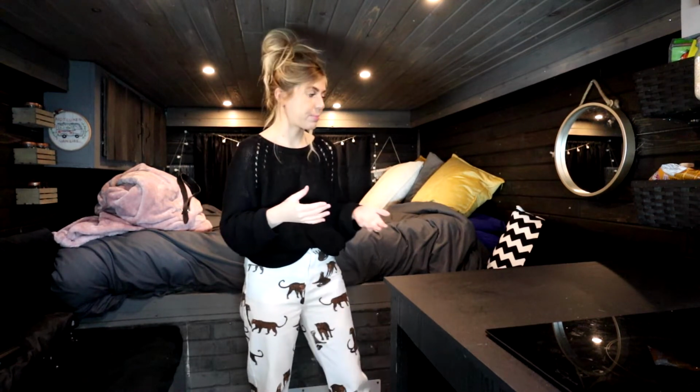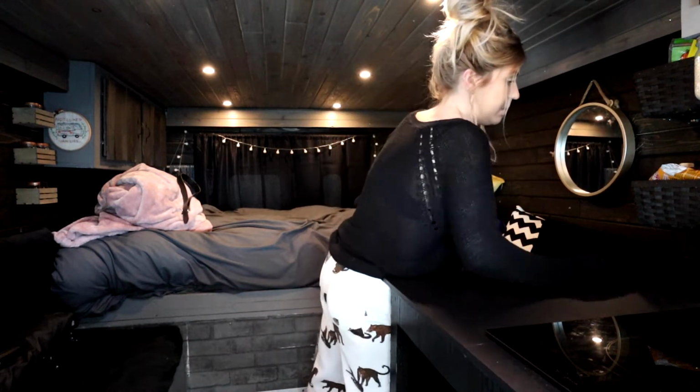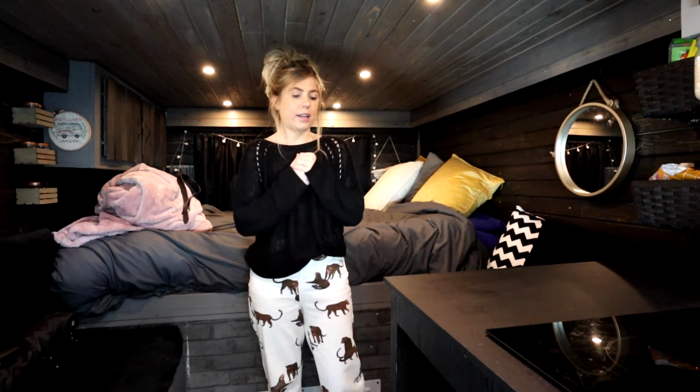Now that we are getting our spice racks sorted and Nick is building those, once we install those, we're gonna actually clear a lot of space up in our pantry. We talked about this in our, this is so filthy. I'm sorry if you can see all the dirt and stuff on camera. We talked about this in our things we hate about our van video. And honestly, we do hate it. Our pantry is way too small. We thought that it would do, but it has not done.